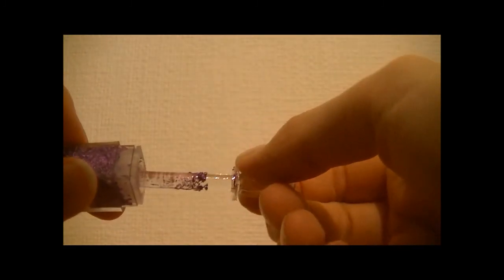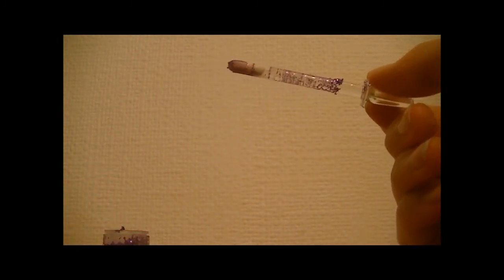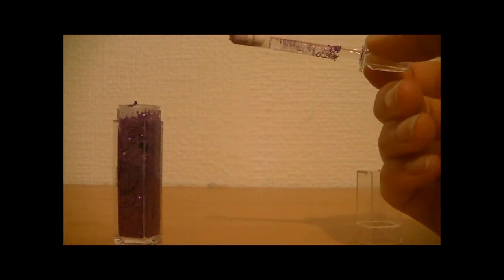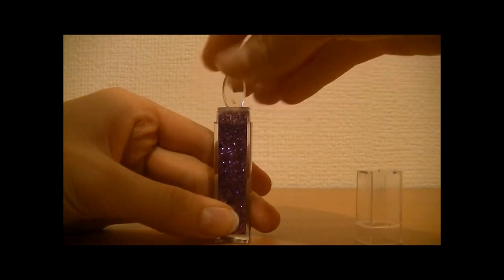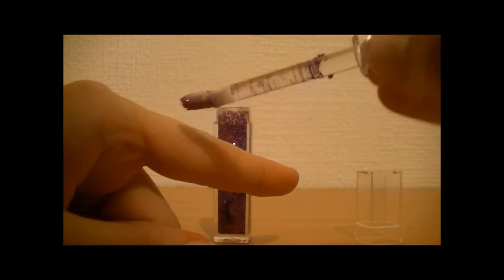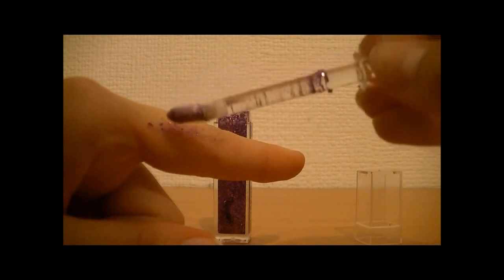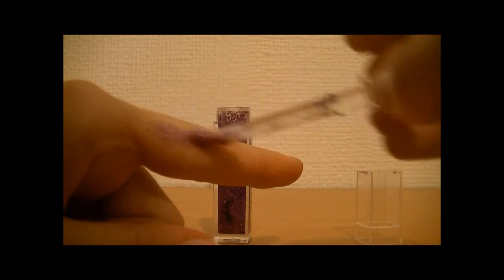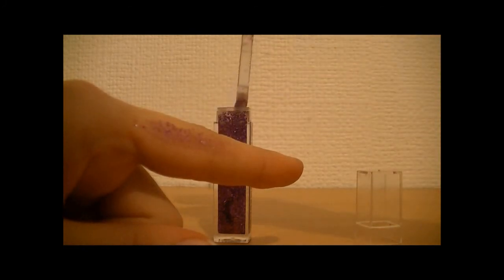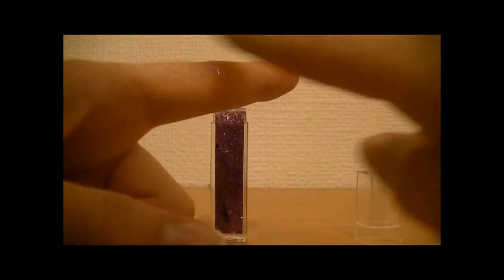It's kind of messed up. It's from a magazine, so it wasn't the best. It's not that bad at applying. It's good because it's easy to smudge. But it's alright. Because you can't get too much on it either. I love glitter. It's so pretty.